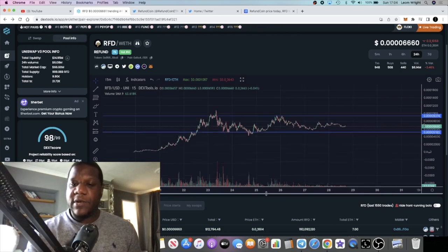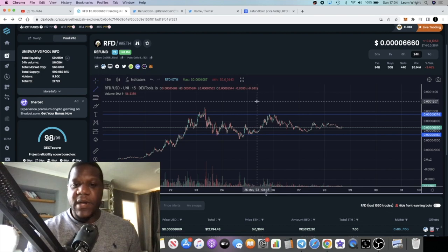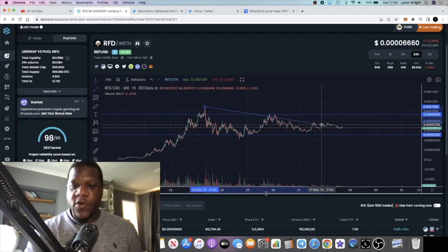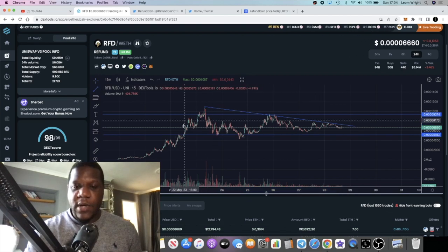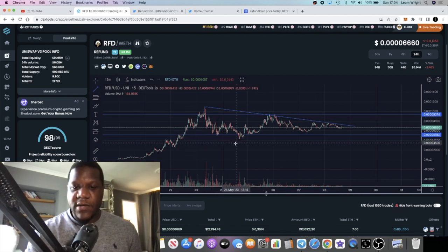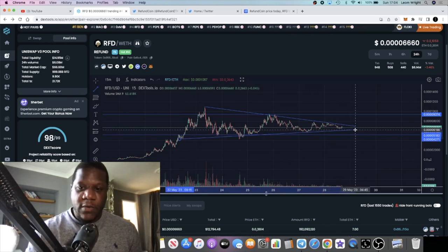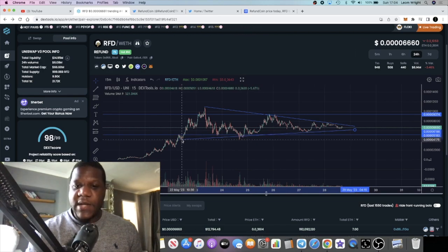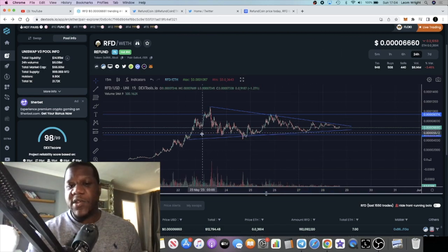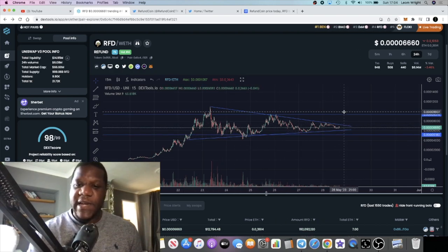And it looks like, we're going to try and draw it now, actually, it looks like it could be forming a symmetrical triangle. Obviously, we have it trending within this range, but let's see if we can get a symmetrical. We're close enough. Yeah, I'd say that's a symmetrical triangle. So we see a symmetrical triangle, and we could potentially be looking for a breakout out of this level.